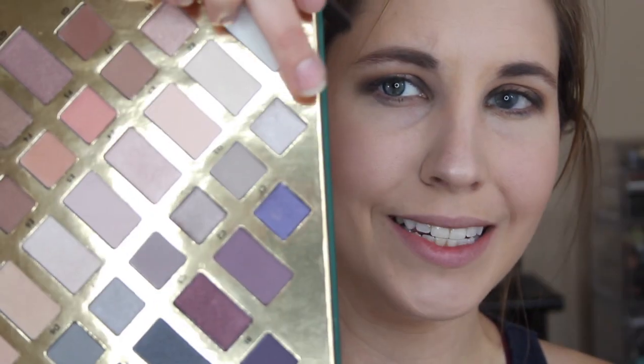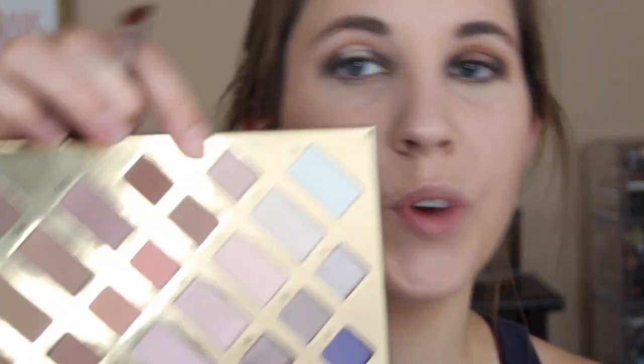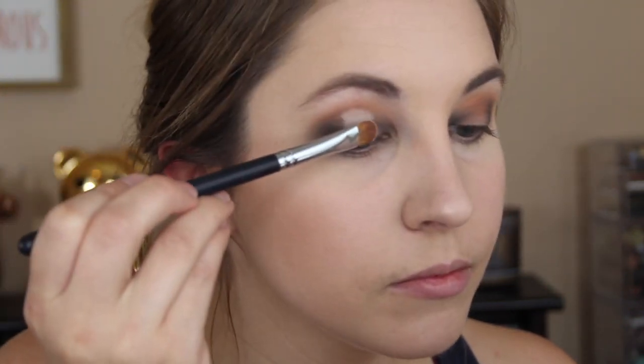Then with a flat packer brush, I'm gonna go in with F1 right here, which is kind of a gold tone, but it's like a rose gold color because it definitely has some pink undertones. I'm gonna apply that where I put the concealer.